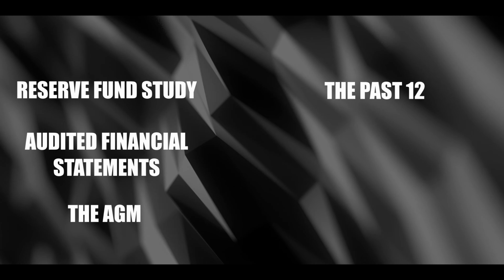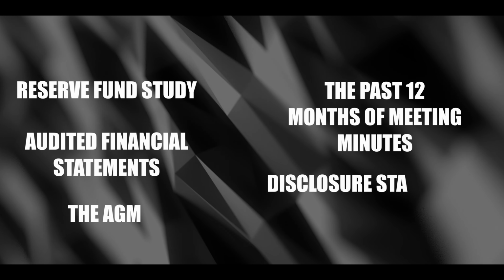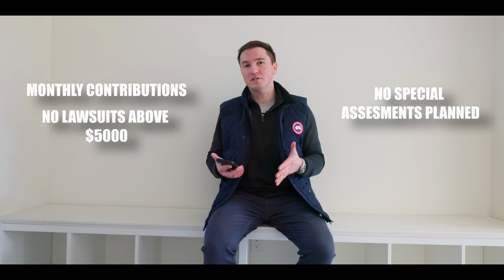So these are some of the documents that I recommend that you try and receive before you write an offer, or wait until you go CS or under contract, and these are the first documents you should look at. The reserve fund study, the audited financial statements, the AGM, and the past 12 months of meeting minutes. And the disclosure statement. So that one's gonna be super important because it's gonna disclose what the monthly contributions are. They're gonna disclose that there's no lawsuits above $5,000 and that they don't have a special assessment planned or coming up.